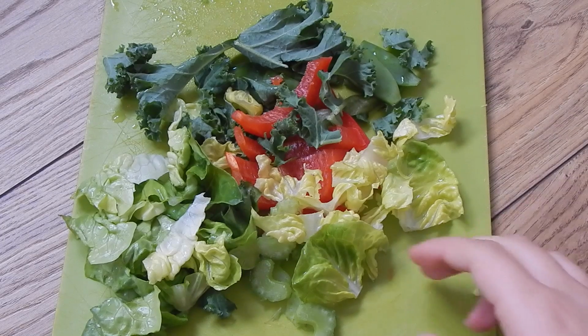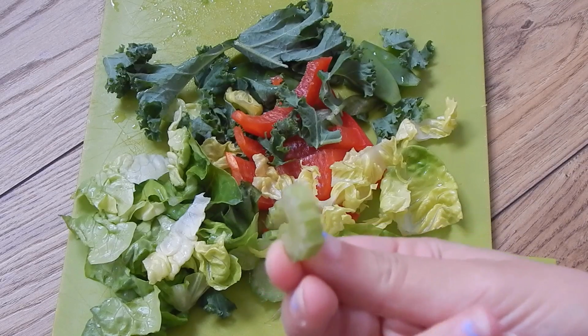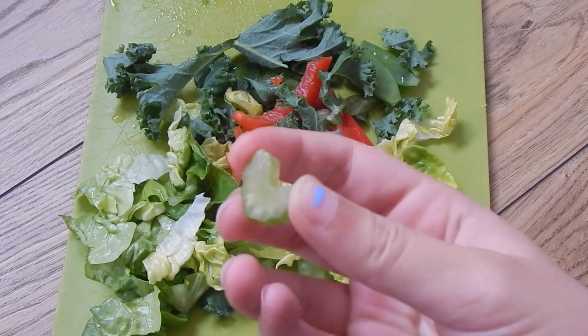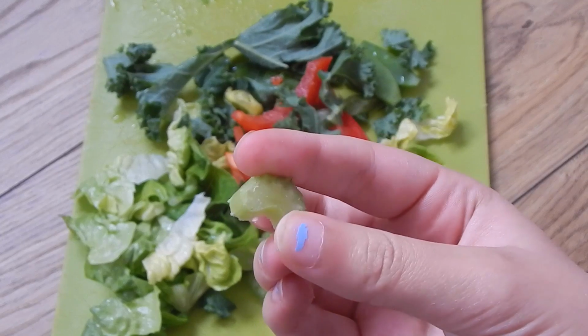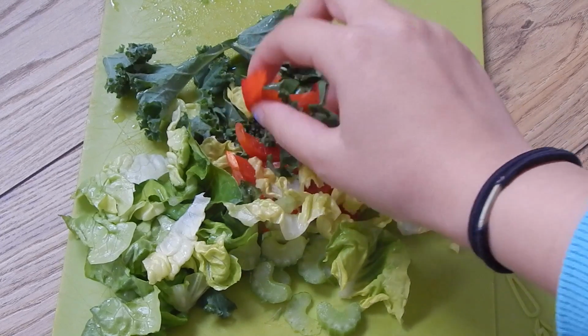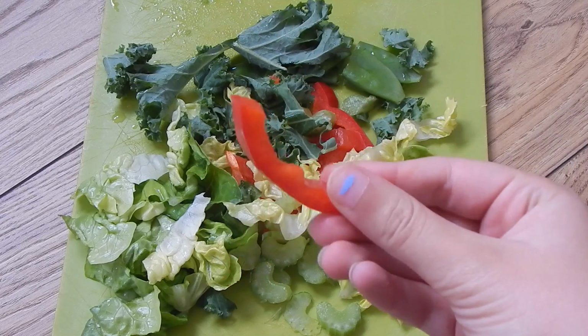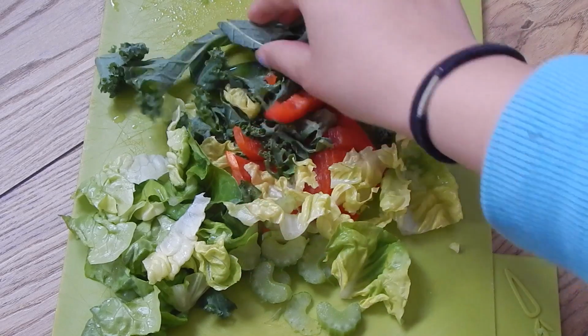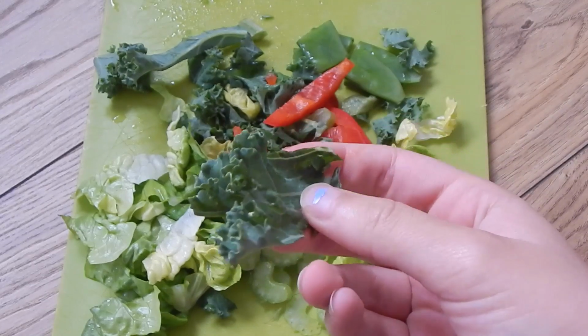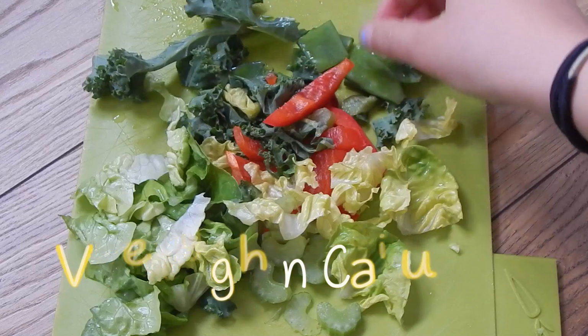So I'll just show you, I've got some romaine lettuce. I also have some celery, which I've chopped up really small because they can have celery, but it is known to be very stringy, so we do need to cut it up nice and small for them. She's squeaking. And then we have some red pepper, which is one of her big favourites. She absolutely loves red pepper. We also have some kale here, which she adores, but again, it's very high in vitamin C, so I do need to be careful and balanced.